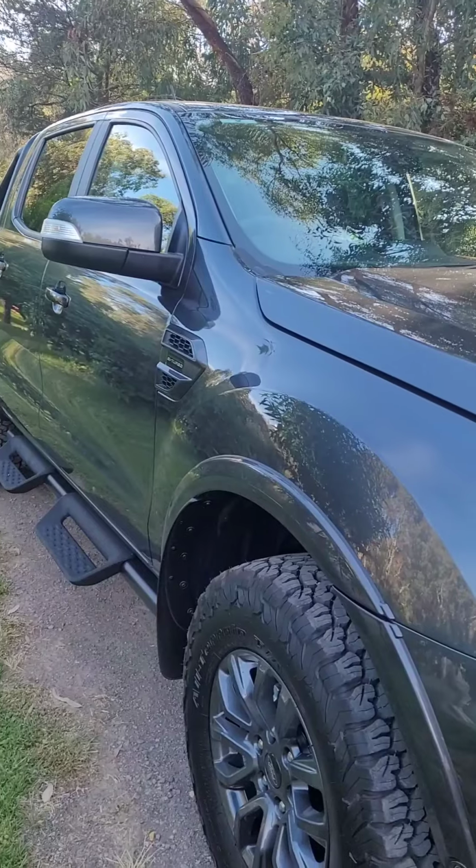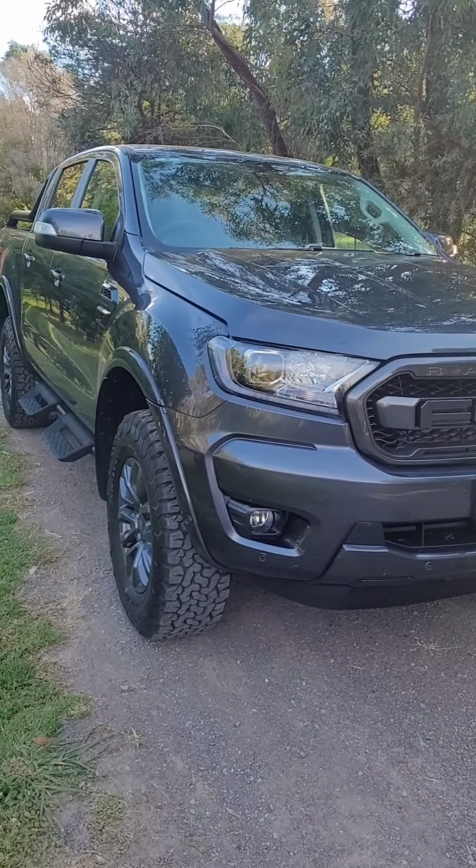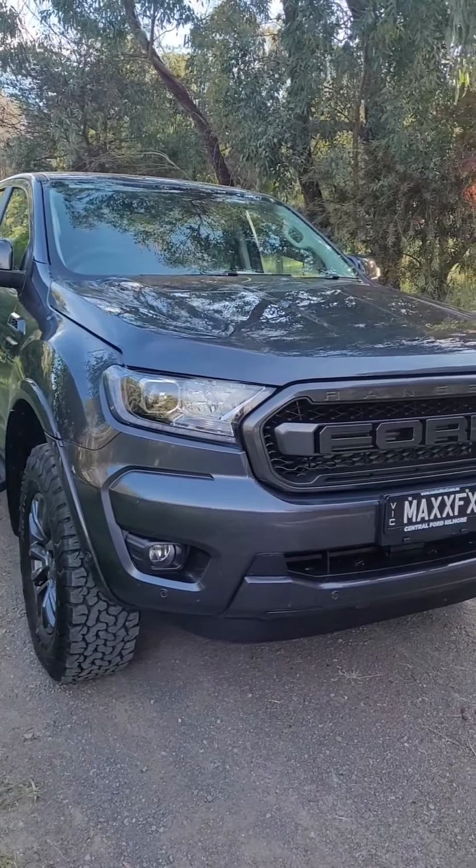So very happy. It's so nice to drive, so quiet. The 10 speed is really good, very responsive. Very, very happy with it.